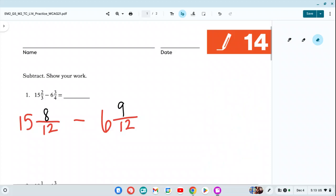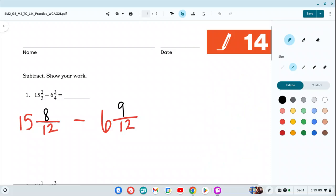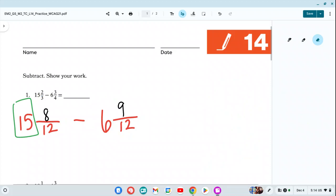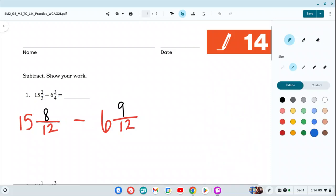So up until this point, this is all review. Your child has been making equivalent fractions for a few weeks. Now here's where the new learning gets involved. When we subtract mixed numbers, you can subtract your whole numbers first, and then you'll subtract your fractions. But here's the issue. If I have 8/12, I cannot subtract 9/12. There's not enough twelfths to subtract.